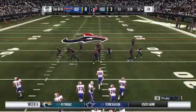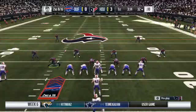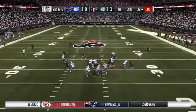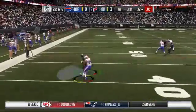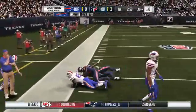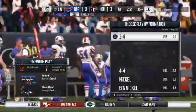Work to be done here on 2nd and 16 after the sack. All right, here we go. Allen going to throw. Left side here, caught by Clay. And he's taken down, but not before he gets this into enemy territory across the 40. A gain of 32 that time.